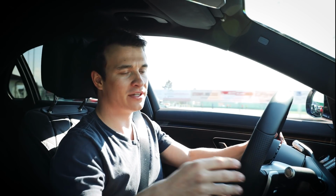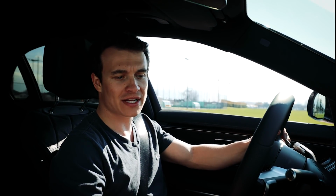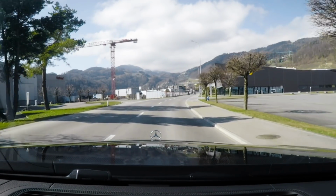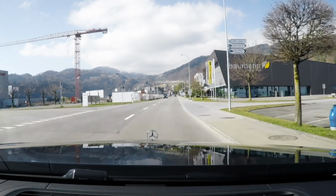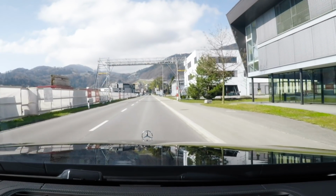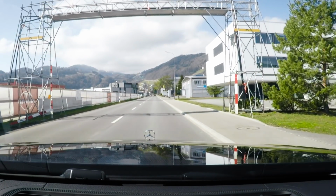So we have your driving settings here where you can press, and then we have eco, comfort, sport, sport plus, and also individual. So I'm going to head into sport plus just for a sec, shifting down to second, and yeah, let's see.